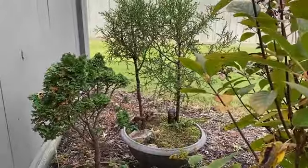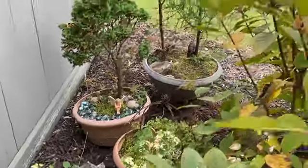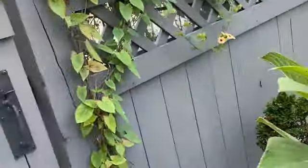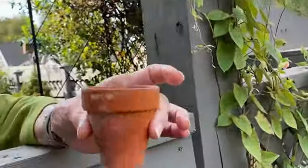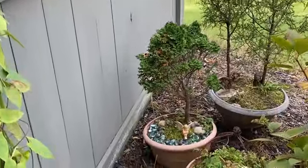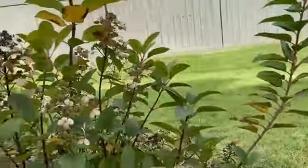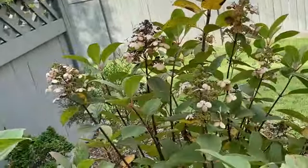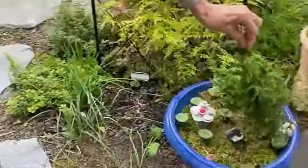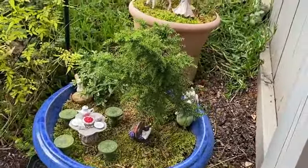That's what I call lazy man's bonsai. And they are planted in little clay pots. And that one obviously is in a bigger pot than this. Here's a little tree that's planted in a pot, and in the clay pots the water can go back and forth. So you just leave them in the pot.